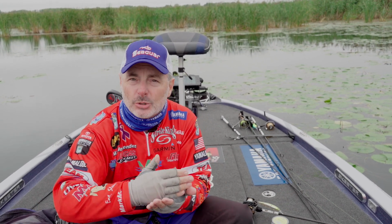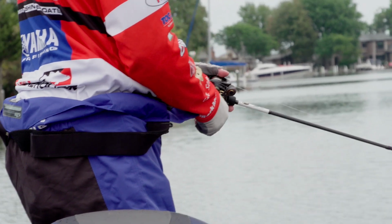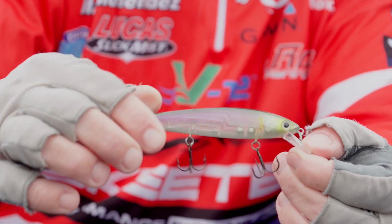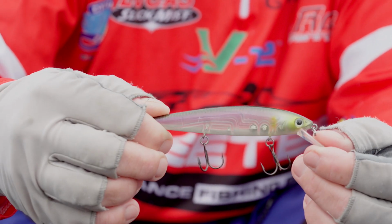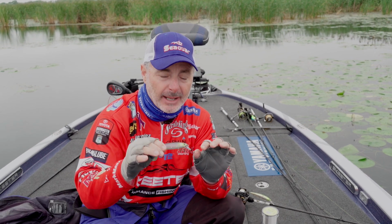As water temperatures warm up, 55, heading towards 60, that magic number when the bass start spawning, I twitch and move that bait faster. And I change my bait as far as the style of bait. I want just a shallow lipped bait that I'm moving down the bank pretty quick. Flash, aggressive fish moving up to spawn, protecting the beds a little bit later. This is a great way to catch them.